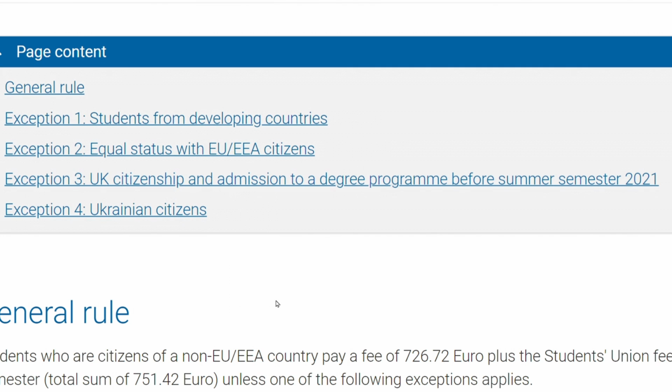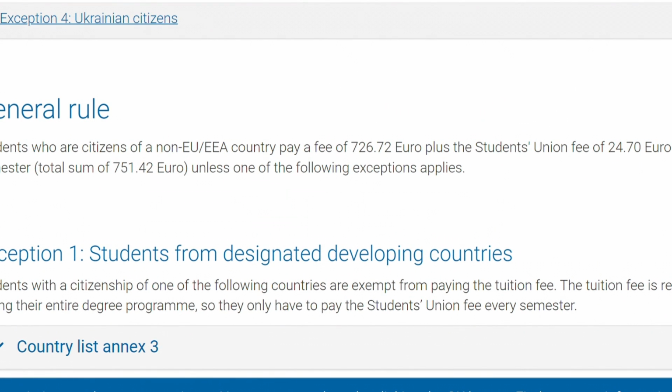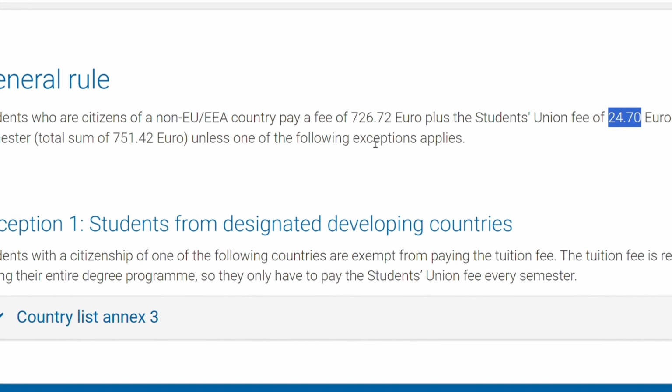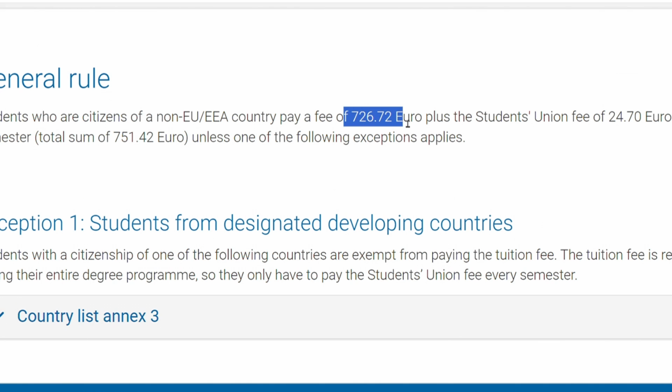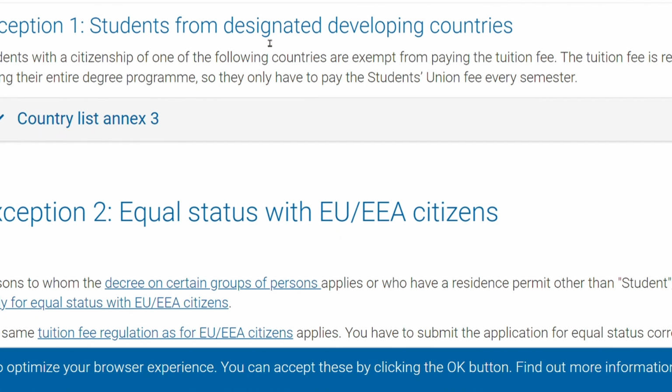Okay, but the general rule is that in case your country is not exempted, the general tuition fee per semester is 726 euros. So for masters, which is usually 4 semesters, it's this times 4, and undergraduate is 6 semesters, so this times 6. Okay, and the students union fee is 24.7 euros. So even if you are not exempted, this is the tuition fee, which is very affordable for some people. Now let's look at the list of students from designated developing countries.